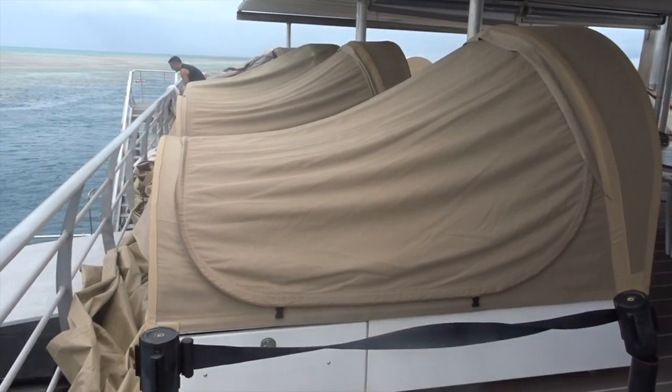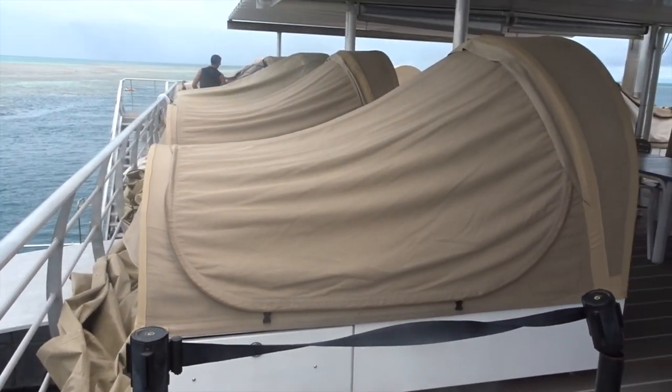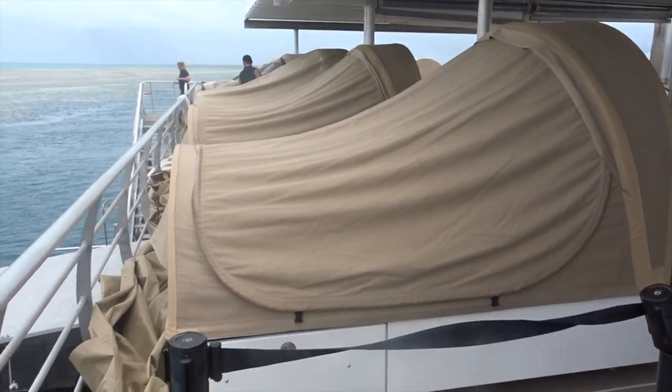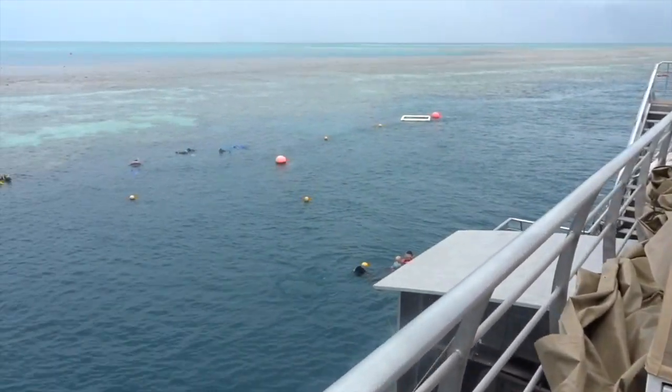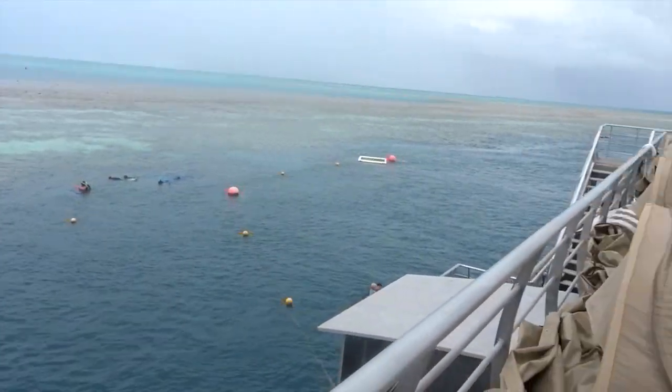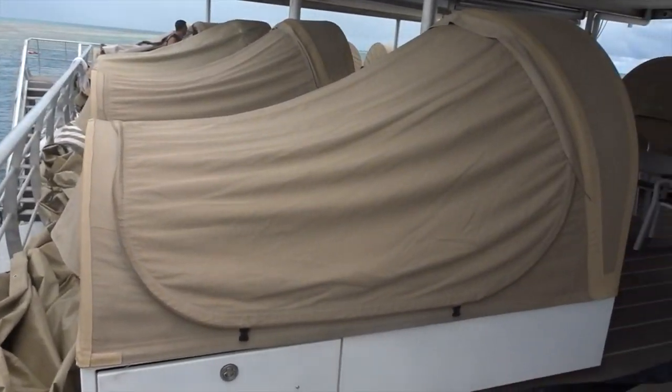So these are the reef sleep boats. So if you decided you want to sleep on the reef, then they look like that. And they look over onto the reef. Pretty cool, hey?